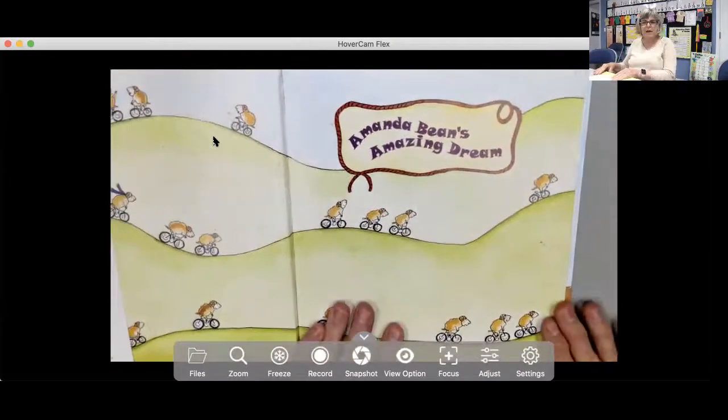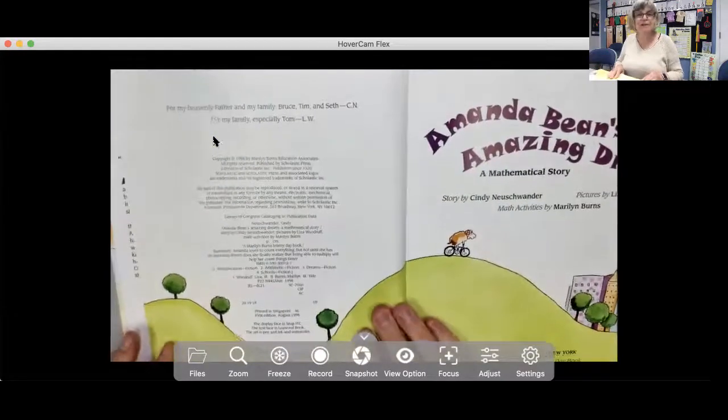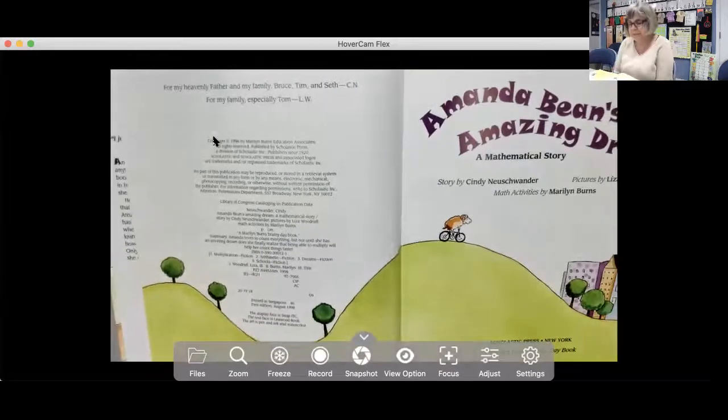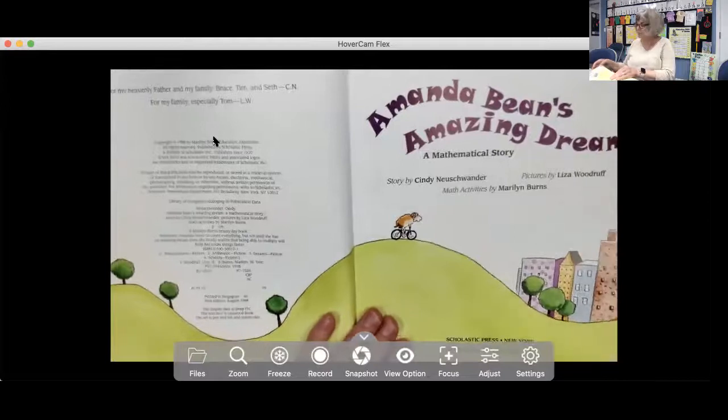If you've been with me on any of our other books, you know I love to read dedications. So this book is dedicated to my Heavenly Father and my family, Bruce, Tim, and Seth. The illustrator dedicates the book to my family, especially Tom. That illustrator's name is Liza Woodruff.